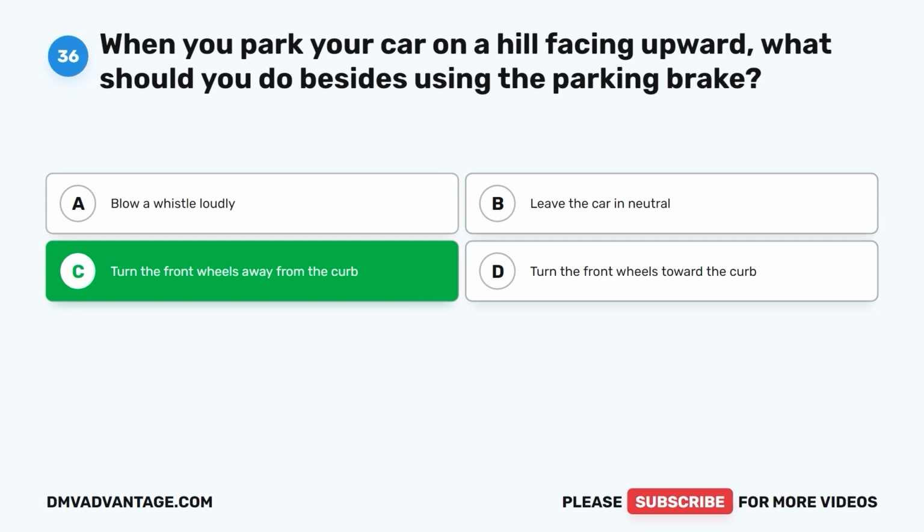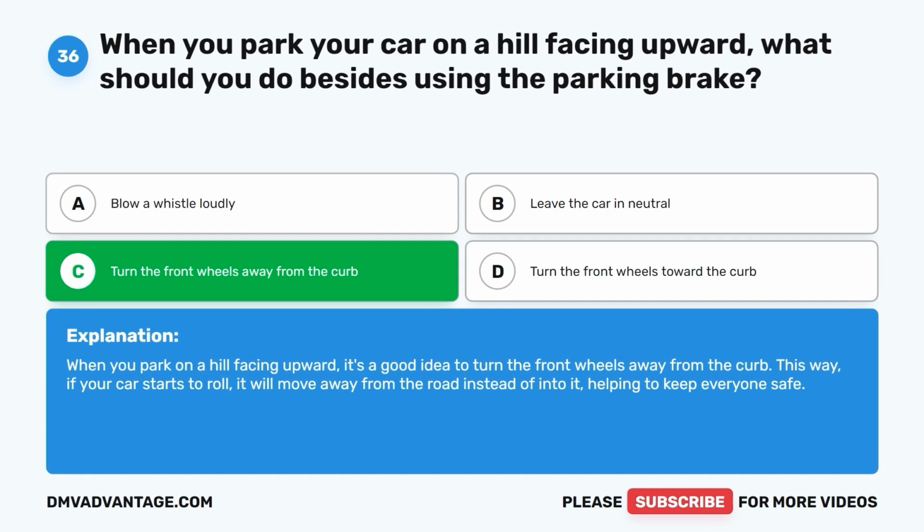Turn the front wheels away from the curb. When you park on a hill facing upward, it's a good idea to turn the front wheels away from the curb. This way, if your car starts to roll, it will move away from the road instead of into it, helping to keep everyone safe.